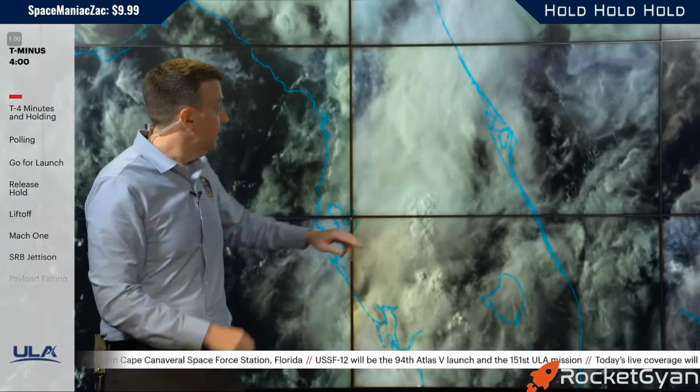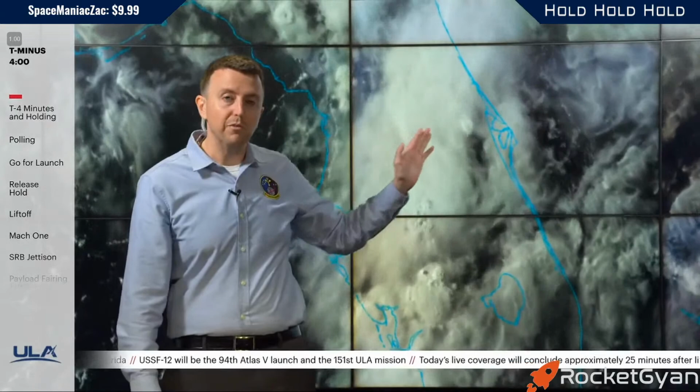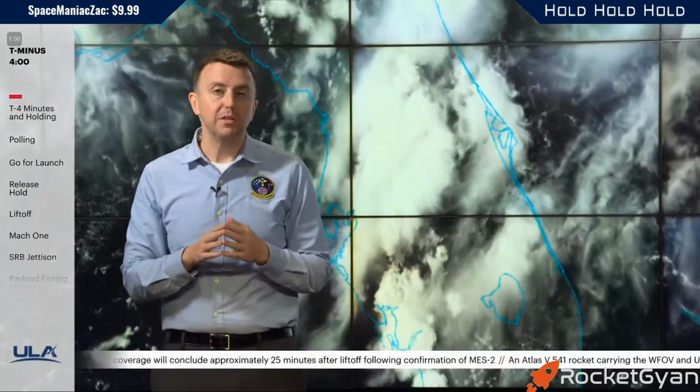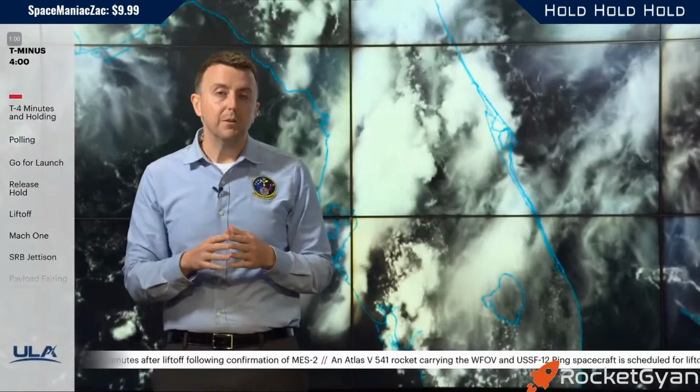So the clouds that you see there over Cape Canaveral are moving in the correct direction. They are slowly moving from the west to the east. And even though they're moving very slowly, they're also dissipating at the same time. So long as we continue to see that trend, and we still have about an hour and 10 to an hour and 15 minutes left in the window, the trend is our friend, and we're hopeful that that cloud will get out of here in time so that we can launch just after 7 p.m. I'll provide an update as soon as I hear. Back to you guys.